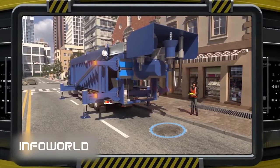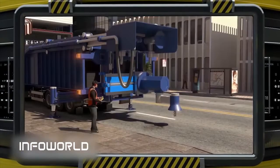Size of plug required. This concludes the operator's part.